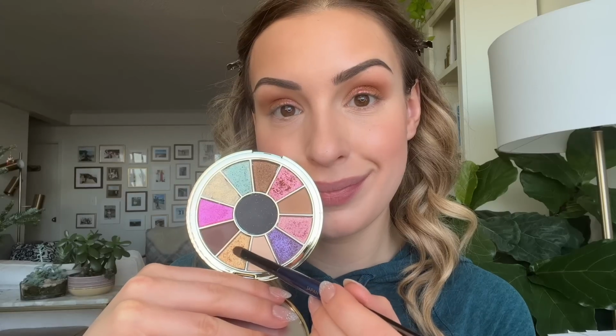Next, I went in with the gold shade, which is called Rodeo, and I applied that to the inner corner. Like I just said, some of these shades are more chunky glitter than they are smooth metallic. This shade is actually a little bit too glittery for my taste to be putting in the inner corner.